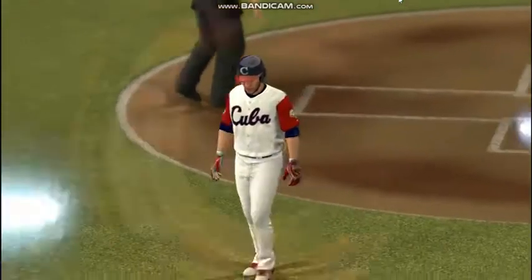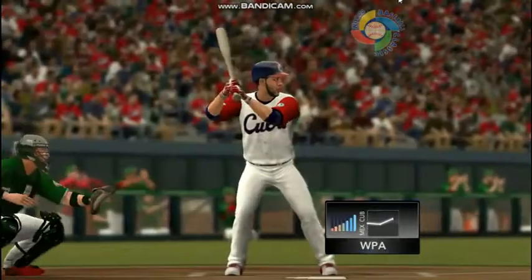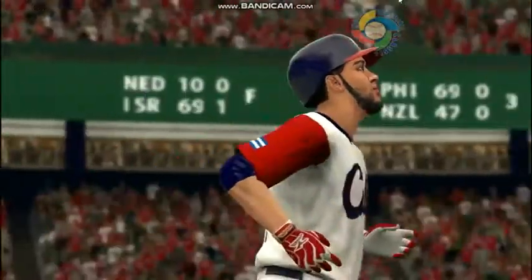Take a look at how that home run affects things on the WBA chart. Gary, it looked like he was setting on that pitch. He got it and drove it out of the park. What they're going to want to do in this ball game now is take advantage of that and build that momentum up. Now, they need to still be aggressive out there and go right after it.